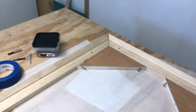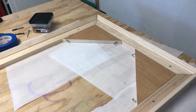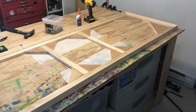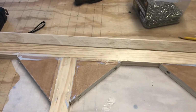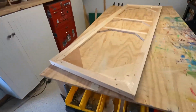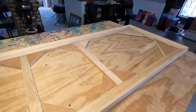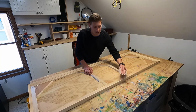I've also put some wax paper down so that I don't end up gluing my canvas frame to my wood table here. So that's very important. Now we have all of the center brackets in place with the 45-degree angle pieces. All right, so here we are. Got our frame back here we're working on. Now we're just going around the edge here and doing some light sanding.